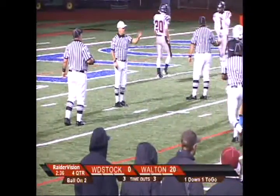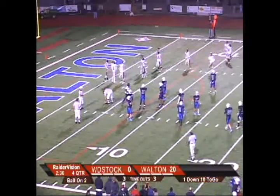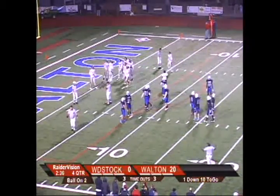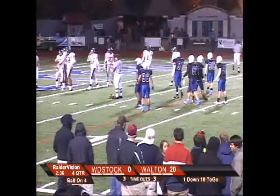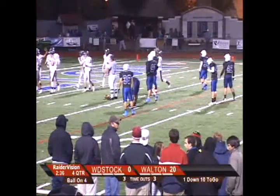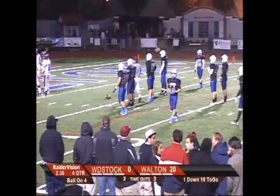I like that. We need less time, not more points. Leaving the ball at the 4-yard line. This is not an offense that can cover 96 yards very quickly. They obviously have big play players, but needing 3 scores, I like putting them back here at the 4-yard line.